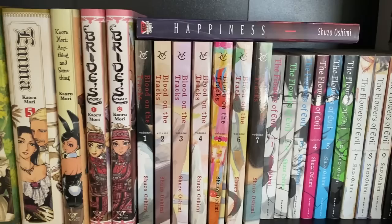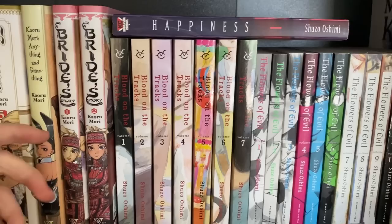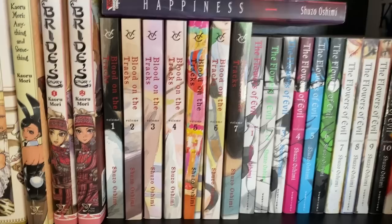Next to that, we have my Shuzo Oshimi stuff. We have volumes 1 through 7 of Blood on the Tracks, a really creepy series about a mother and son who are just way too attached, or rather, the mother is way too overprotective to the lengths that she goes. It is just absolutely insane, a really bone-chilling story that is currently ongoing. Actually, I don't have volume 8, which I probably should have picked up before this video, but it is what it is. Really love this series.